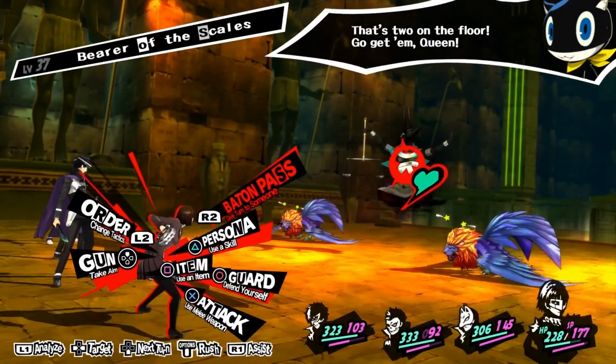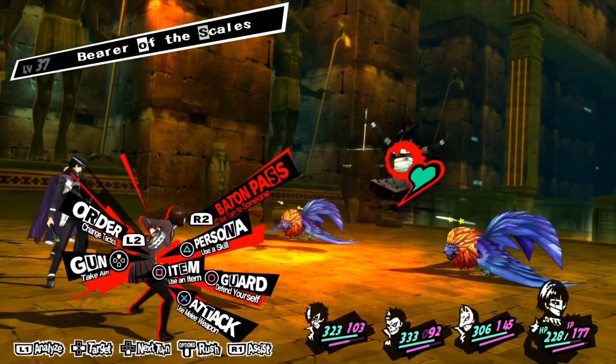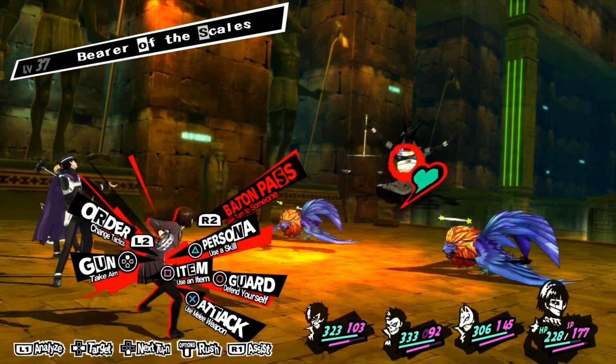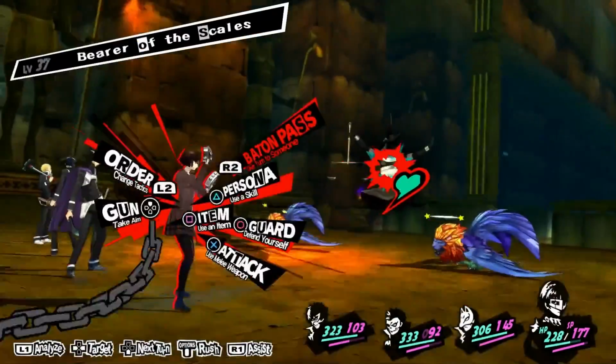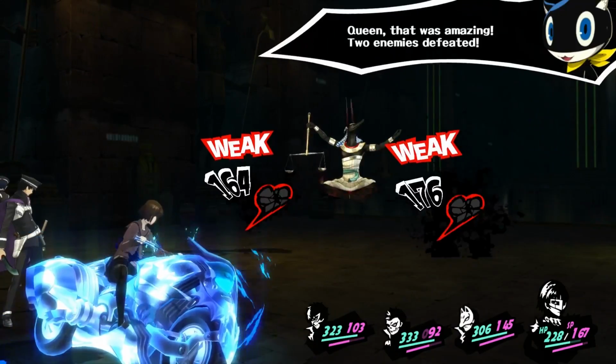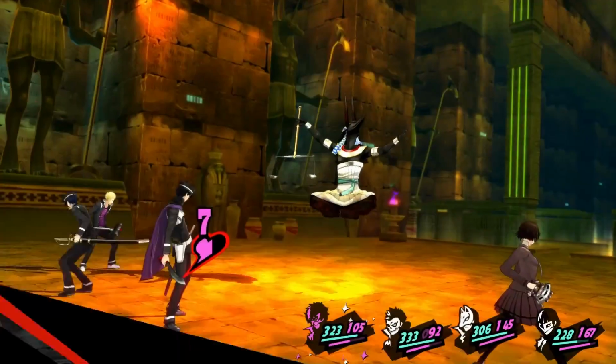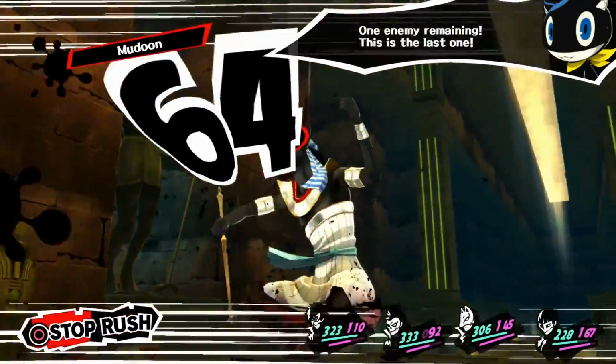Did we ever figure out what this guy's weak to? It's gotta be fire. Unfortunately, we do not have any available. Well, no, I could do some other things. Okay, well, I guess I'll just do another Moth Ray. And I guess we'll just beat on this guy, even though he's kind of inconvenient.